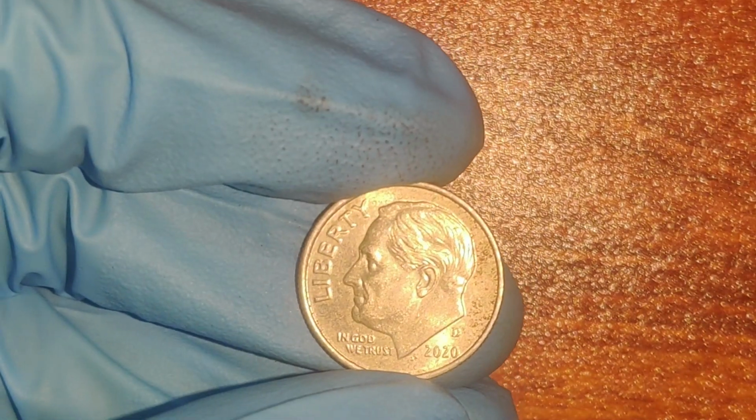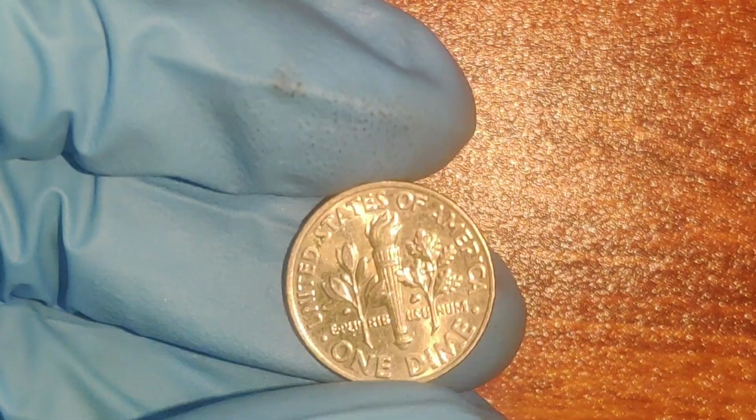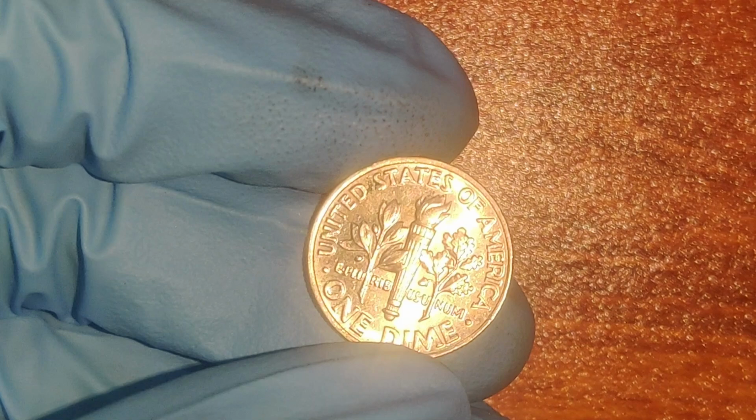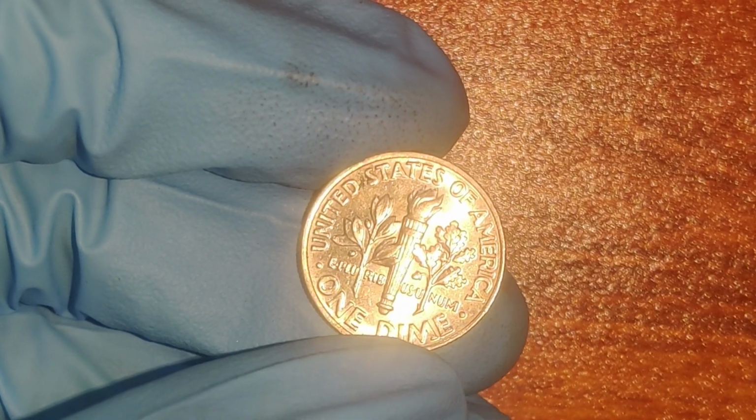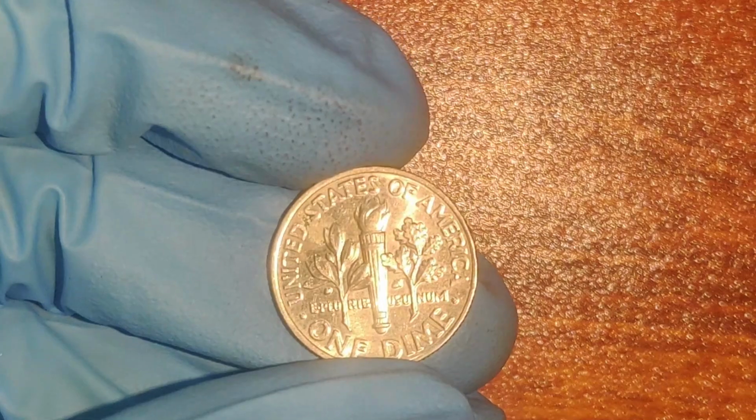When it was first discovered, coin enthusiasts and collectors immediately recognized its value. Now, you might be wondering, how did this little dime reach a $2.6 million valuation? Let's talk about the market for a moment.